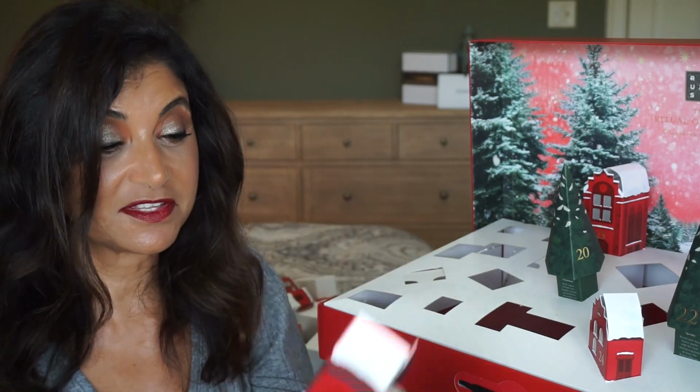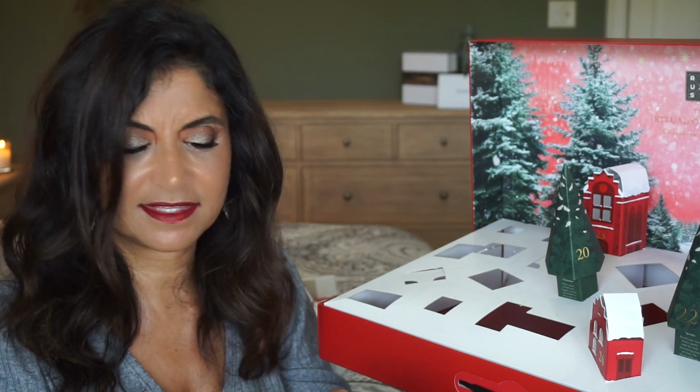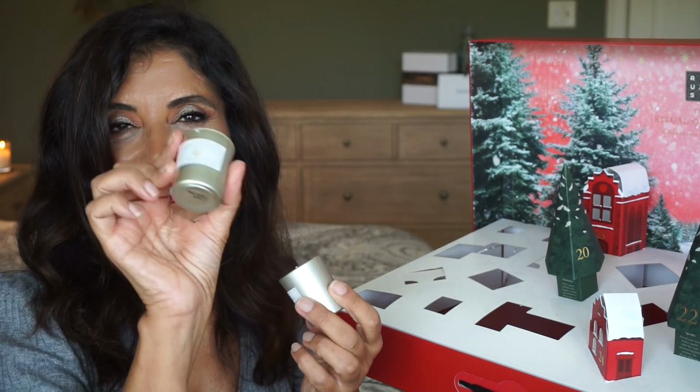Day 19 looks to be another votive. Let's see if it will beat the last one. I believe it is Orris Mimosa, I think. And this one's the Jade Vine. This one smells good. No, I still like this one, the Orris Mimosa, the third one.